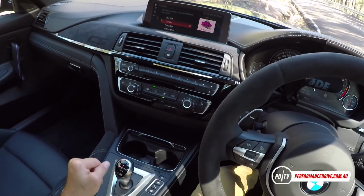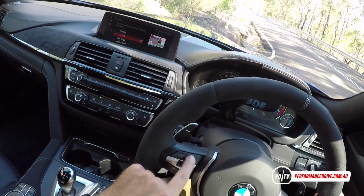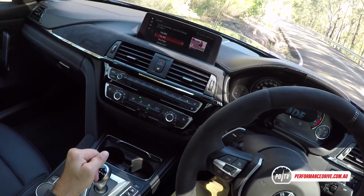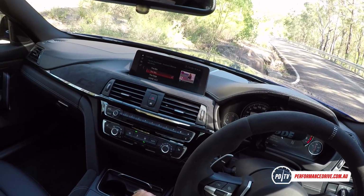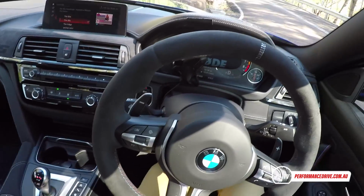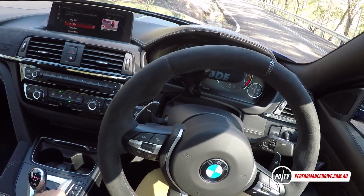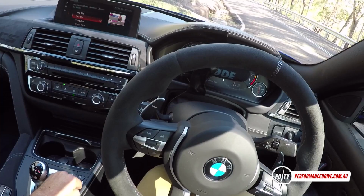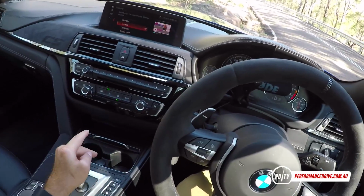You don't have to actually fiddle with these. You still can play with these as you're going. Even if you do pick M1, you can go back in and change the steering if you wanted. There's nothing locked in. I actually like this. It sort of broadens the versatility of the car. But anyway, let's go for a drive and see how it goes. So that's the transmission in Sport Plus, the steering in Comfort, and then the suspension in Sport, and the throttle response, I'll leave it in Sport as well.